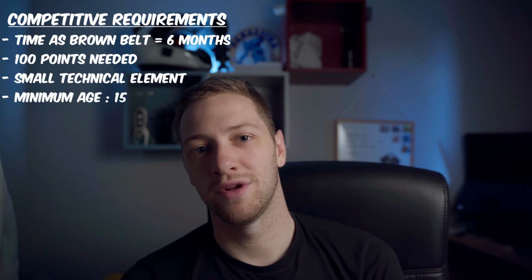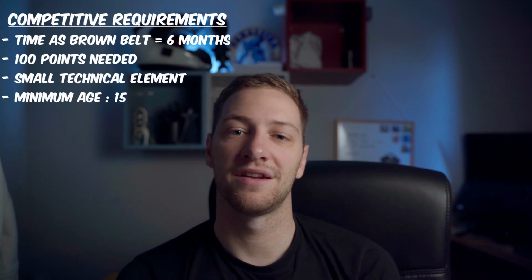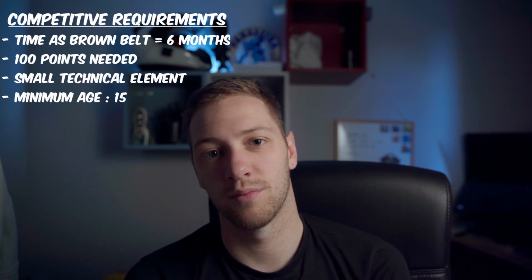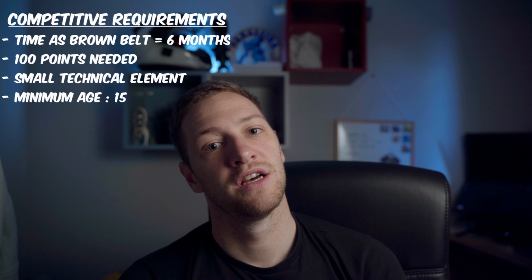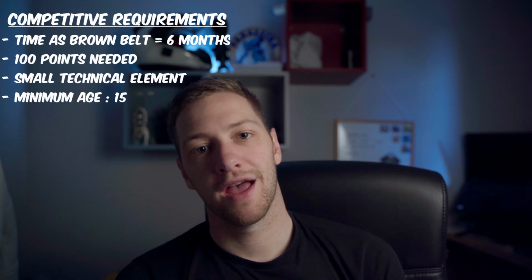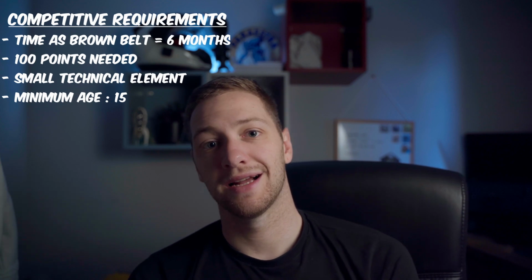You can also gain points at other competitions throughout the BJA calendar. It will be stated on them if points are achievable there or not. Some competitions aren't considered high enough ranking for you to gain points there, but others are. But the aim of the game is to go to one of these dan gradings and collect 100 points.